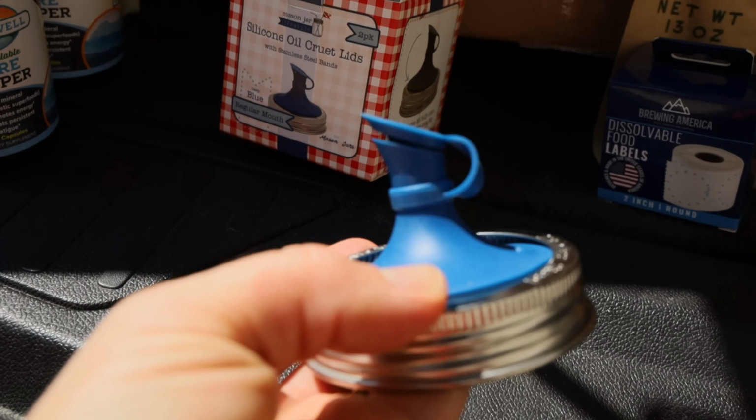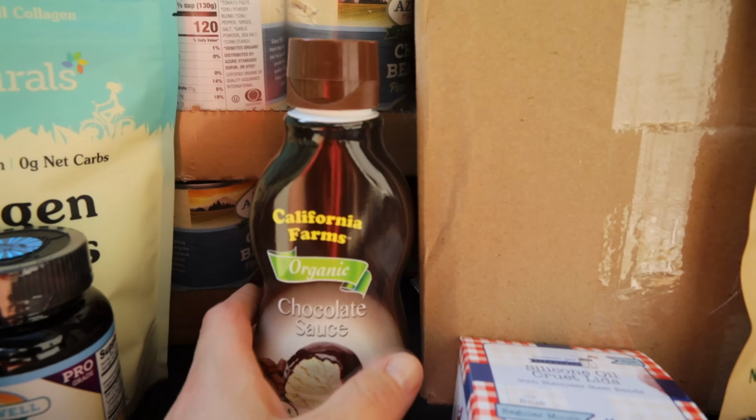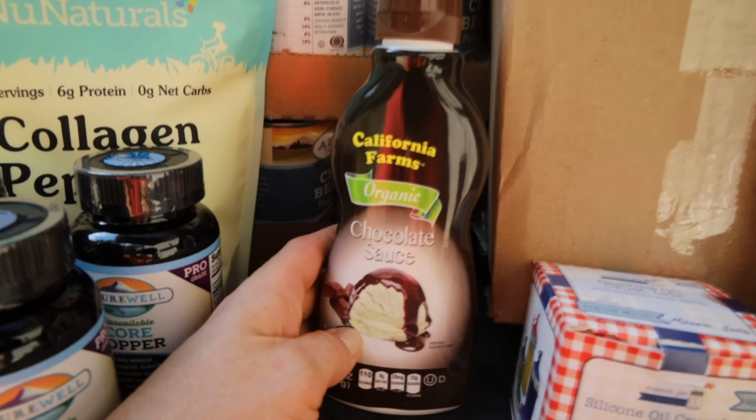But I wanted to show you what it looks like up close. And then over here is the organic chocolate sauce. I just bought this for the ice cream for the kiddos and the hubby to enjoy. So it's just something fun to have for the summertime.